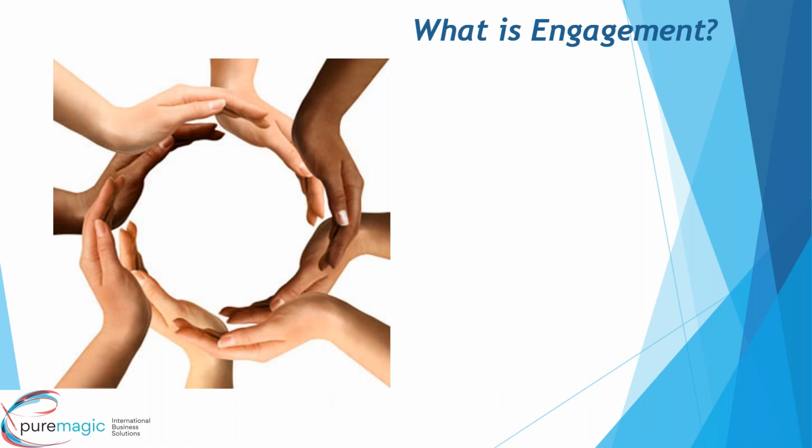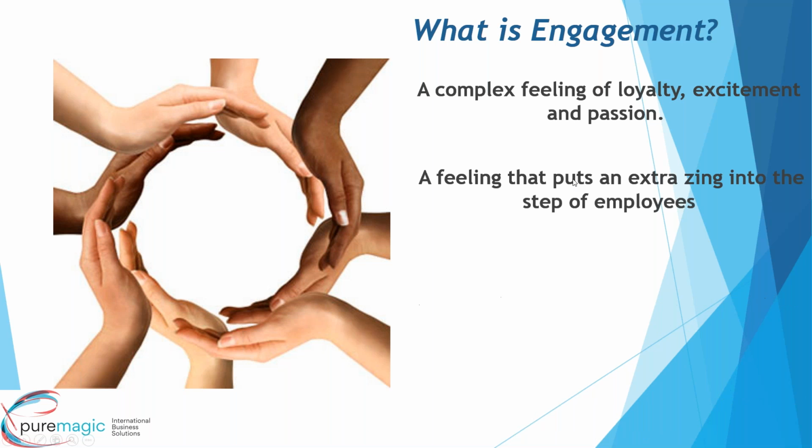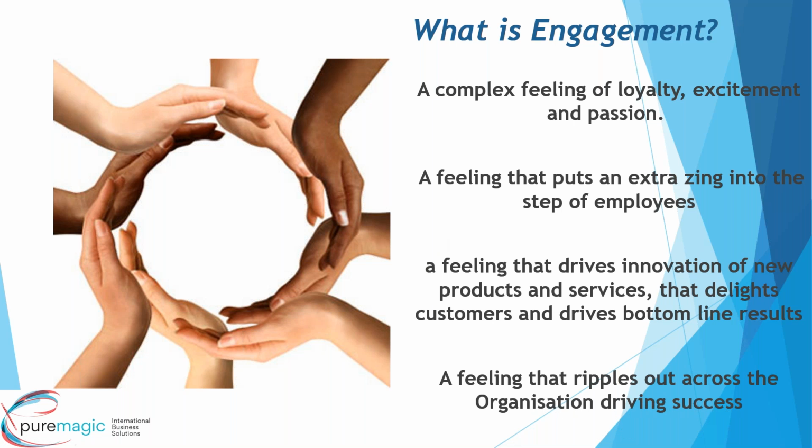So what is engagement? What is this thing called engagement? So really what engagement is, is a feeling of loyalty and commitment and passion in an organization, where people actually come to work and they want to be there, a feeling that kind of extra zing in the step of employees. A feeling that drives innovative products and services. In other words, it's those sort of people, I say, that when you walk in, you can feel it, like a feeling of energy and engagement and enjoyment that ripples through an organization.